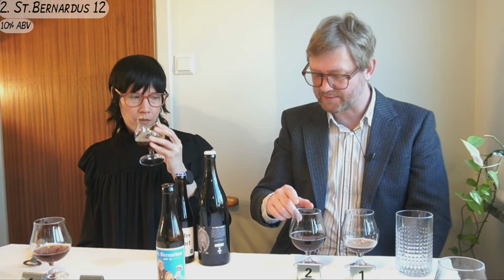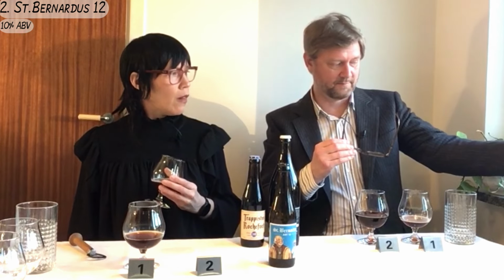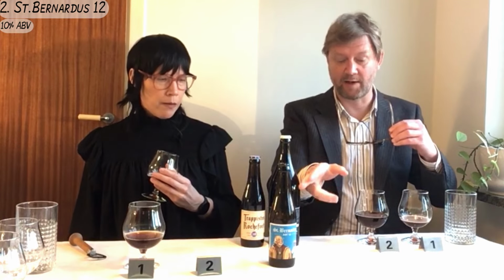That's cool. So maybe there's not as much bittering hops in the St. Bernardus, but at the same time, I'm sensitive to high alcohol beers, and I get more of a boozy, alcohol note there. It's only 10%, and the Westie is... It was 10.2. 10.2, yeah. So the Westie is actually slightly stronger, but I would have guessed this one is much stronger.